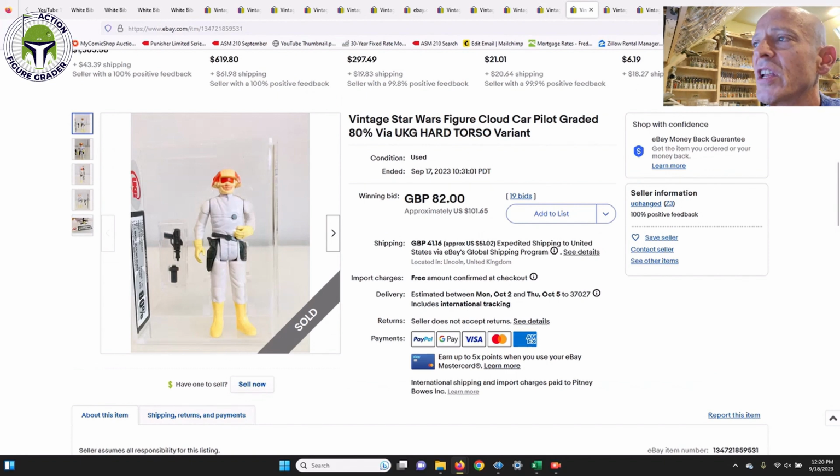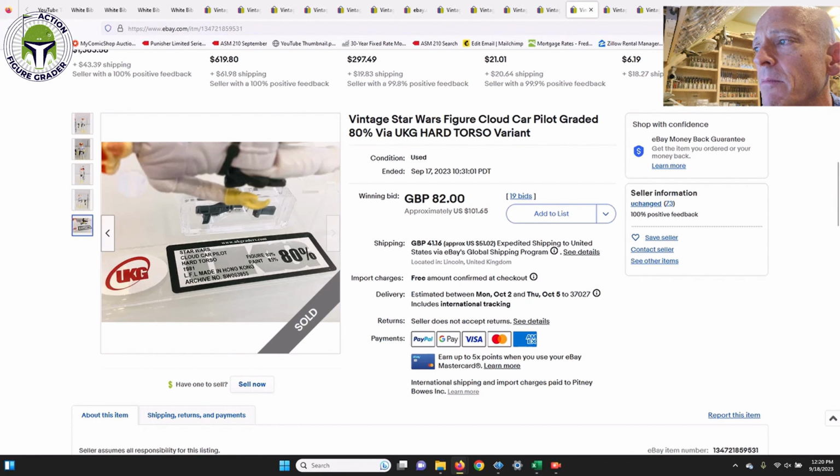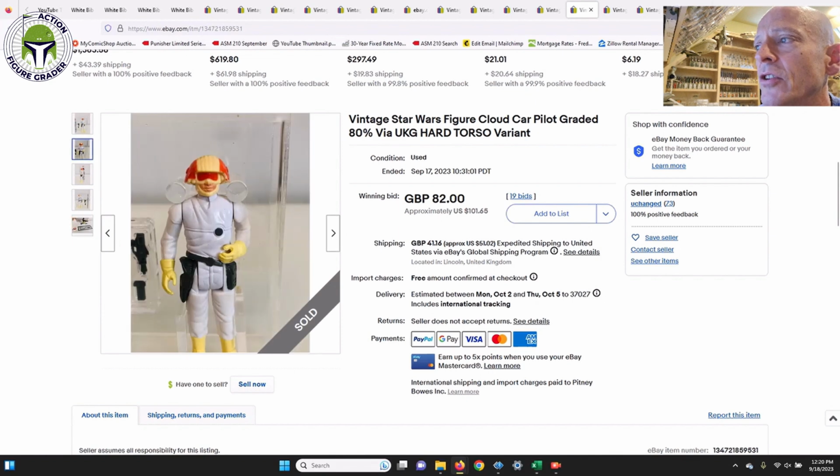This was another interesting one that I wanted to point out because I had never heard of it before, but I did verify it on Variant Villains on the web. And this is a hard torso. So this is a hard torso cloud car pilot made in Hong Kong. And there's several different variations for the Hong Kong cloud car pilot. I think I found 3 or 4 different variations, but the hard torso variation just means that it's a different kind of plastic used for the torso.